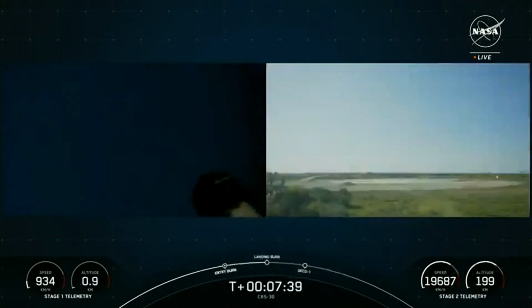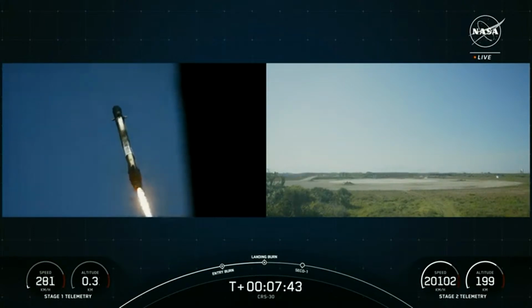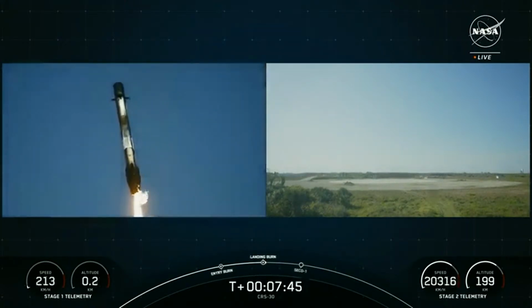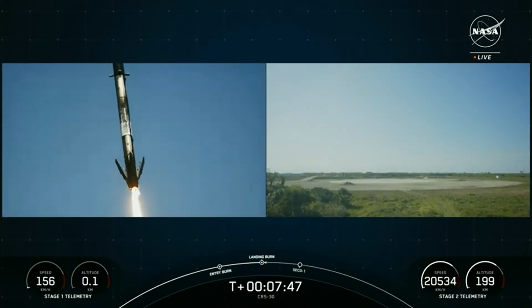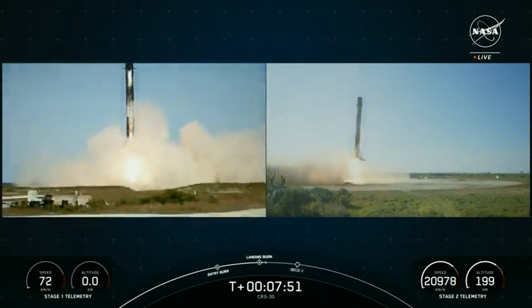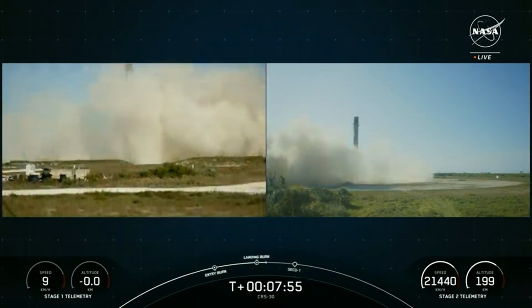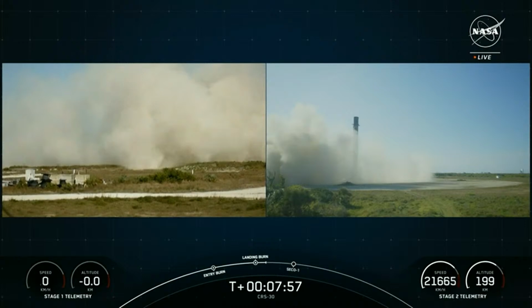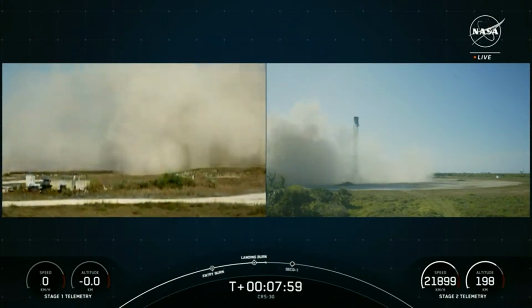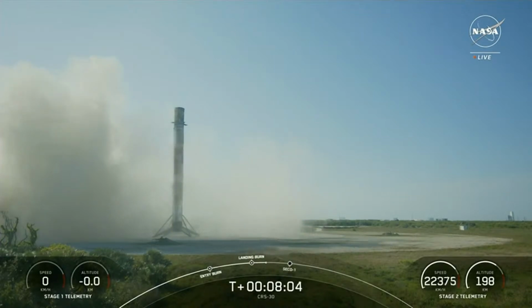There's the start of that Stage 1 landing burn. Really cool view of the Cape Canaveral coast. Stage 1 landing leg deploy. Wow, wonderful views of that first stage landing. Stage 1 landing confirmed, back at Landing Zone 1, looking pristine there.